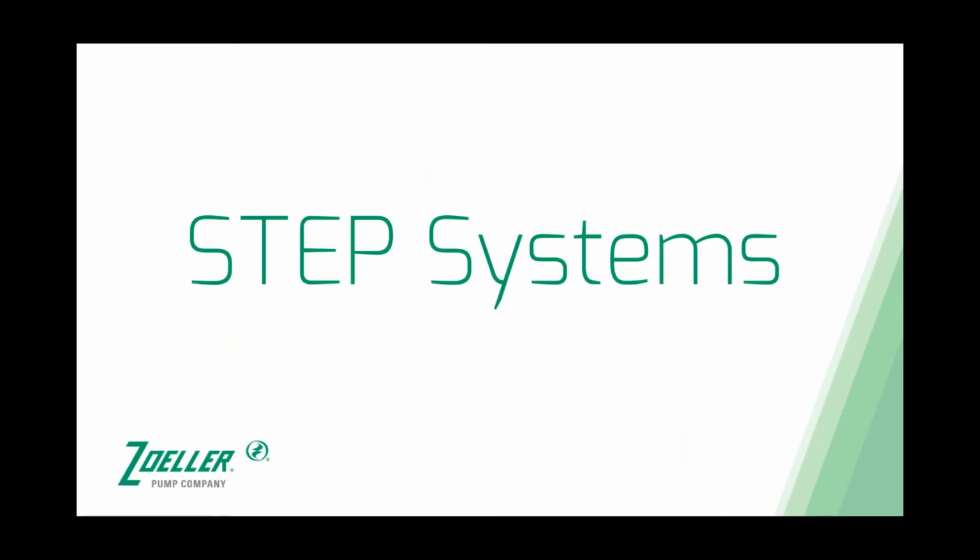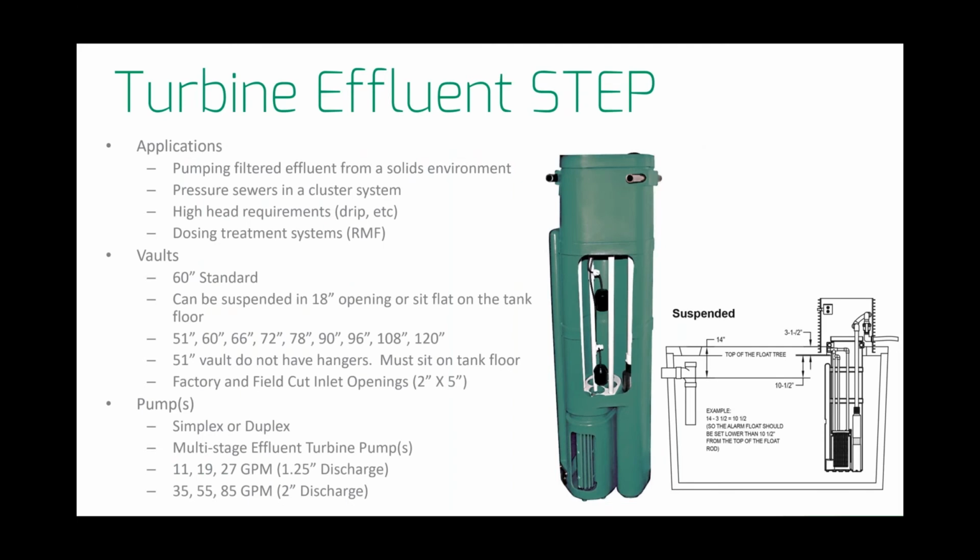Step systems. STEP means septic tank effluent pump system, if you haven't heard that term before. As you can see here on the right side of the slide, this is the step system itself. More or less, it's a pump vault that will contain filters down in the bottom. So we're going to filter the effluent as it comes into this vault. It's installed in a septic tank or a pump tank, as you see over on the right. So the effluent is going to enter into the inlet area here. This is located in the clear zone inside the septic tank or the pump tank. It'll come in and pass through the 7 filters that are at the bottom of the vault, and then it'll flow over into the pump well. And that's where the turbine effluent pump will be located.